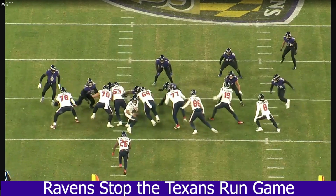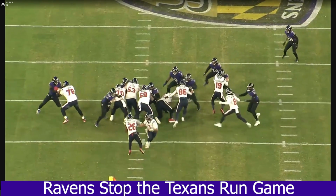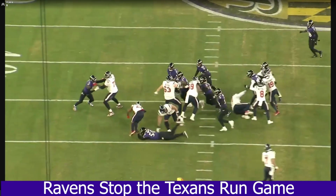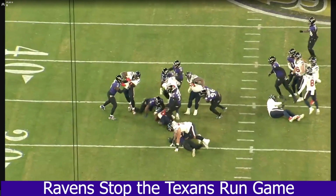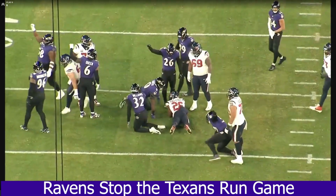You see the guard blocks down, and I think Van Noy is expecting it, but then he doesn't touch him. So now he just comes off, and at this point, just don't miss the tackle. You've got penetration, just don't miss the tackle. And he grabs his feet, grabs his ankle, and gets him down for no gain. We got him on 4th down on the 3rd and 1.